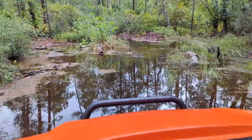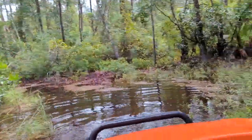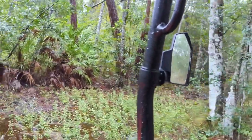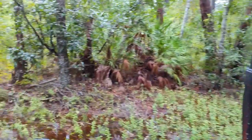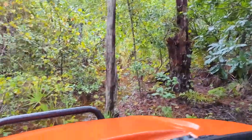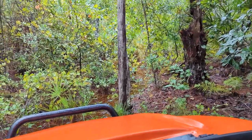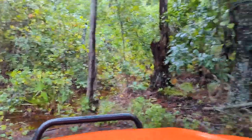Wow. It's getting pretty deep. This is as deep as I thought the other part was gonna be, but it doesn't look like it goes that way. No. Because that's where the ditch is. That goes back there. I'm all confused. That's the fence line right there. There you go, the barbed wire fence. All right. Let's back up here a little bit.